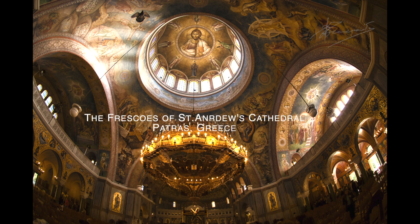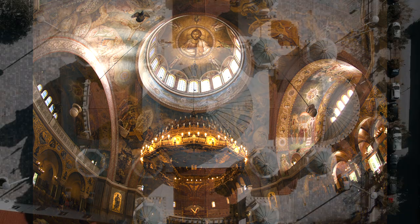The artwork of St. Andrew Church in Patras, Greece, is one of the most significant monumental works of the modern post-Byzantine period. This monumental artwork shows the historical continuity of Byzantine art, having already served as an essential point of reference in the most recent artistic manifestation of Orthodox monumental art.